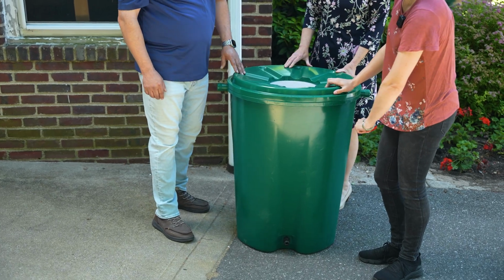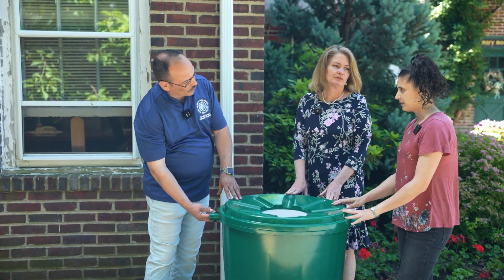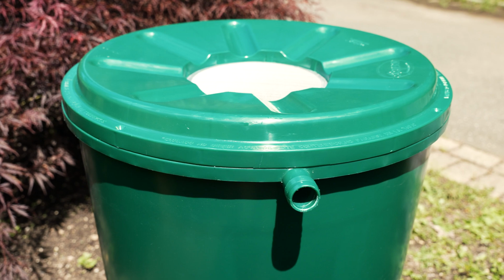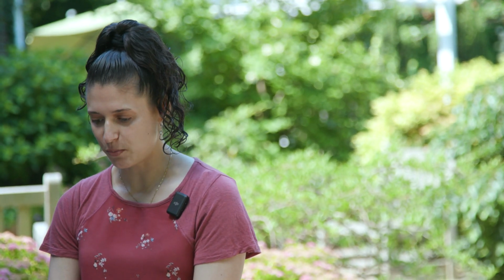Right now it's pretty close to the ground, so a lot of times it's important to put these up on either cinder blocks or bricks or something like that to increase that pressure. You could attach a soaker hose like you said, or you could just put a watering can underneath to use the water. And I see you have knockouts here, so if there is an overflow, would you knock these out? Yeah, so you could use it as an overflow valve or you can attach a hose to it. If you do that, it helps to prevent the water, if it does get to the top, from overflowing back into the foundation of your house.